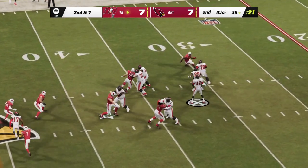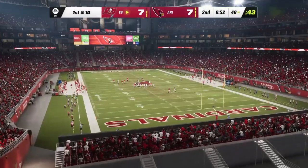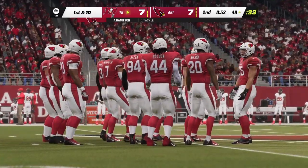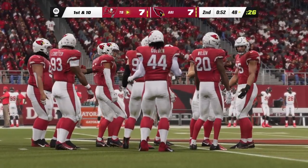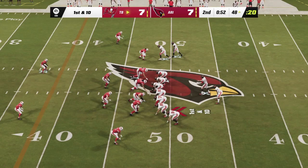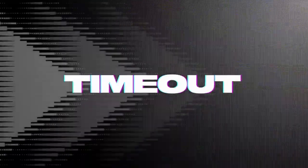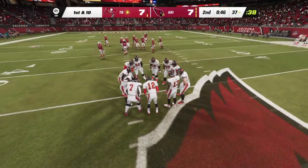From the 39, Brady. It's caught by Mike Evans. Now the Bucs going to use the first of their timeouts as they get the stoppage with a little over 50 seconds to go in the first half. On first down, Brady. The pass is caught by Cade Otton. Now another timeout called for by the offense as the clock stops here with 46 seconds remaining in the first half.